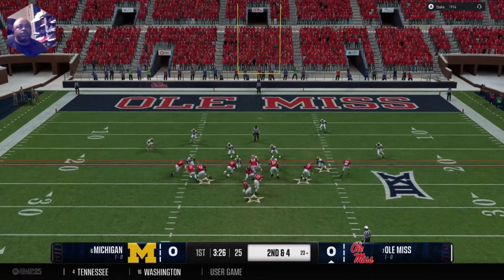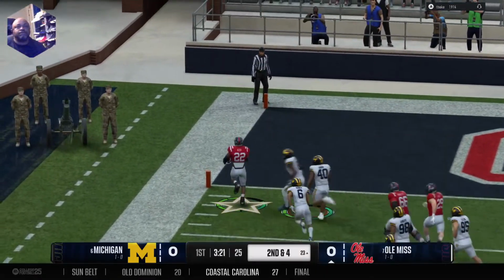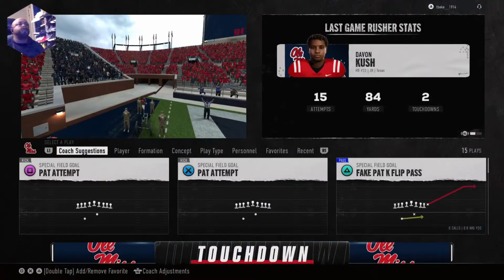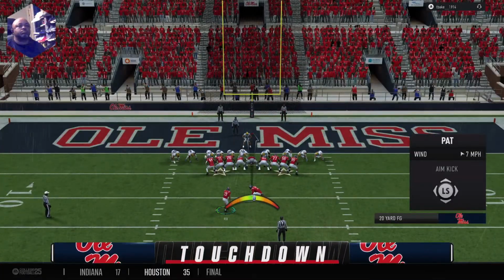The back in motion now. Aiming for the end zone. Makes it across the goal line. Touchdown, Rebels. You talk about the right way to get a game started.